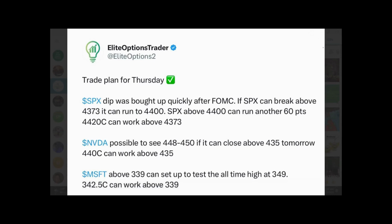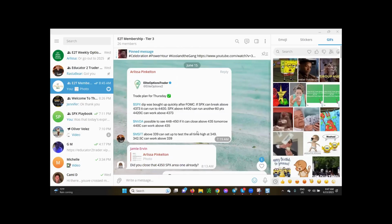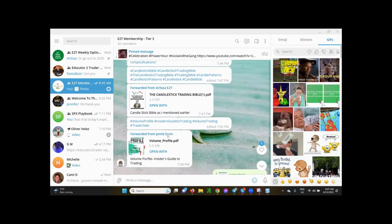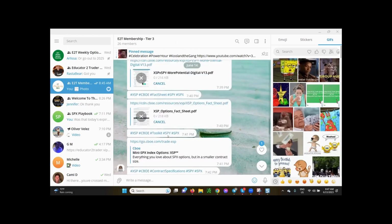NVIDIA, possible to see 44.80 or 50 if you can close above 44.35 tomorrow, which is today. He posted this yesterday. And Microsoft above 339 can set up to test the all-time high of 349. 342 calls can work if you're above 339. That's elite options trader.